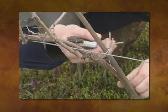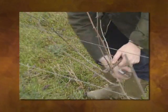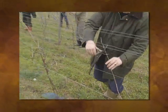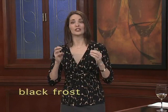Jonah mentioned that they were about to begin pruning in February. Late winter is a delicate time at vineyards, as after pruning, the vines are the most vulnerable to frost. Frost can not only kill the buds, where next year's growth is being collected and will shoot from, but when it's really bad, it's called black frost, which turns the growing shoots of the vines into powder.